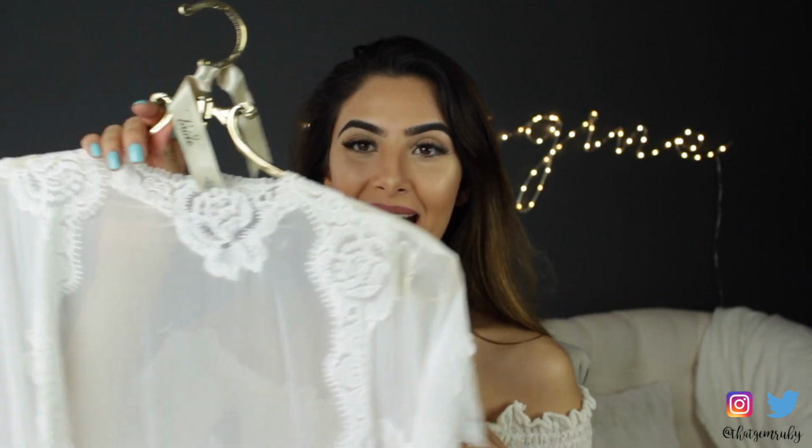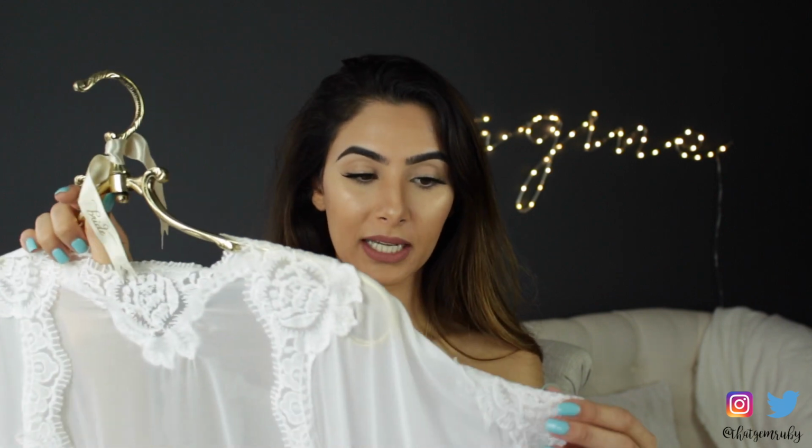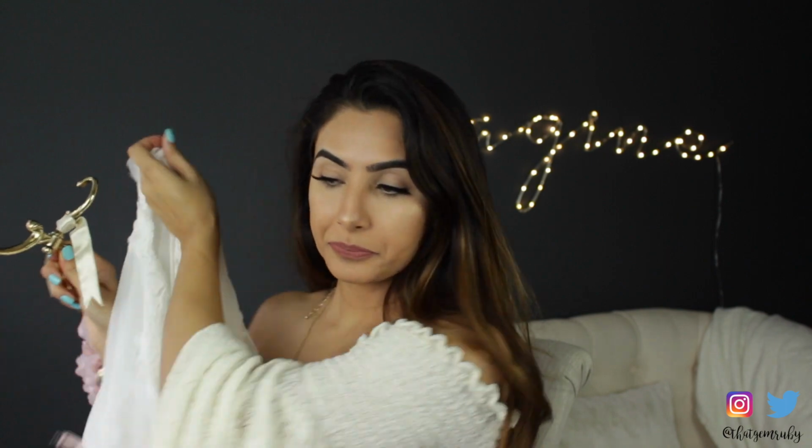Okay, so the next couple things I have are my robe that I'm going to be getting ready in, which is this one right here. This is from Beholden. It's Anthropologie's wedding company, and they have really beautiful romantic stuff, so definitely check them out. But this is the robe I picked. It goes all the way down to the floor, and it's got little short sleeves and this beautiful lace detail all the way down. And I'm going to be wearing that when I'm getting ready.